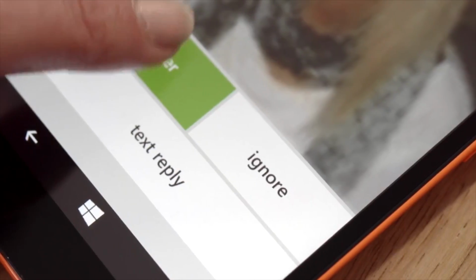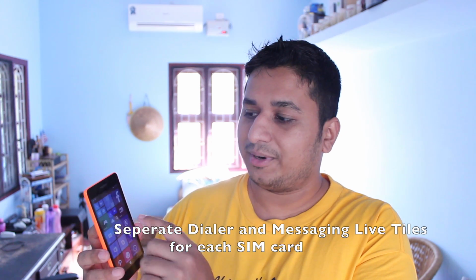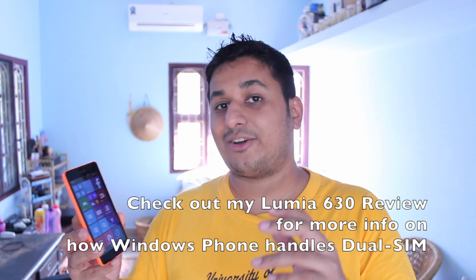In terms of connectivity, there's no 4G support on the Lumia 535, but there is support for 3G. I also happen to have the dual SIM version of the phone, which has 2 separate caller buttons and messaging buttons for each of the 2 SIM cards. For more information on how Windows Phone handles dual SIM cards, you can check out my Lumia 630 review. Apart from that, there's Wi-Fi hotspot, Bluetooth 4.0, and there's even GPS.